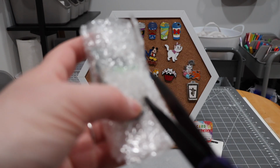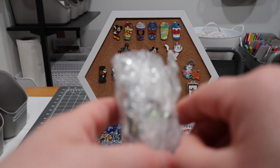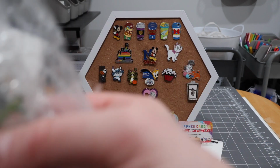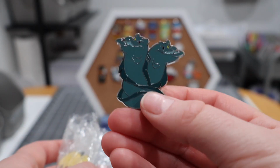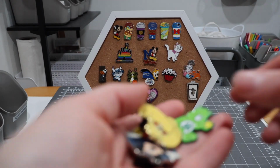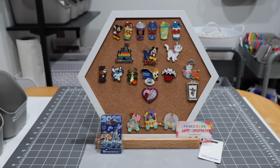On to the next little bundle from the dark side of, wait, what was this Whatnot seller? I've already forgotten. The dark side of the pin? Yes, dark side of the pin. Oh, we have the eels. That's a fun one. Yay. I remember all these.